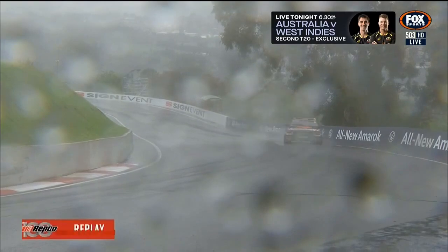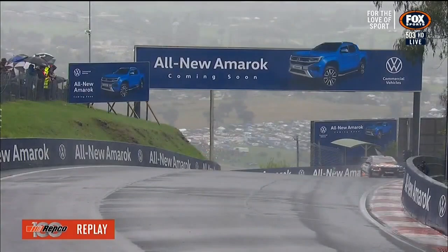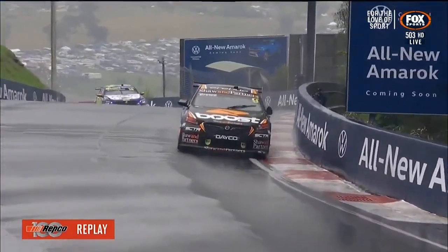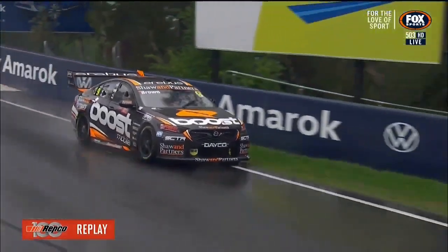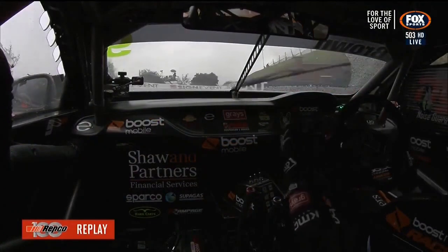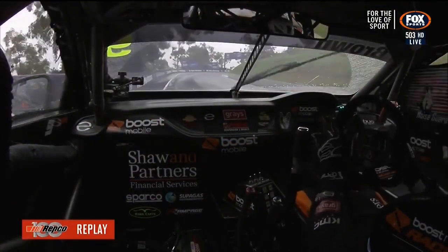So when he got down to the fast right-hander, this is the story of why that car's parked there. It's gone in the fence hard. That's the story for Will Brown. No wonder that car's parked against the fence at the top of the hill, because he has gone in before the tree section, before you get to Silman Park, and he's now gone around the left-hander on board. Have a listen. Slides it up and over the top of the rise.